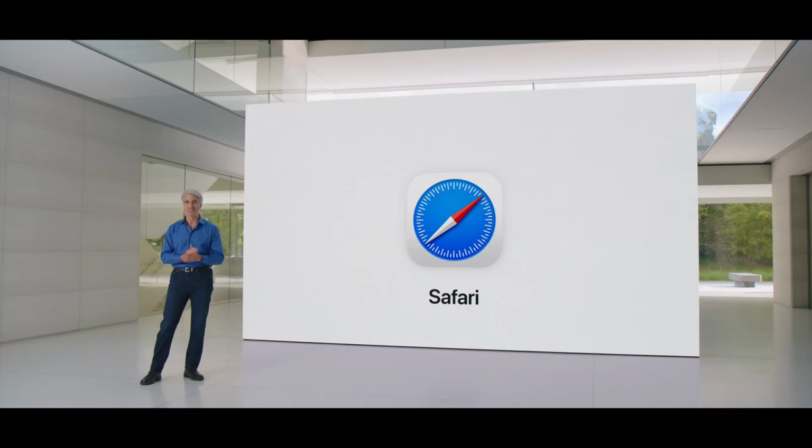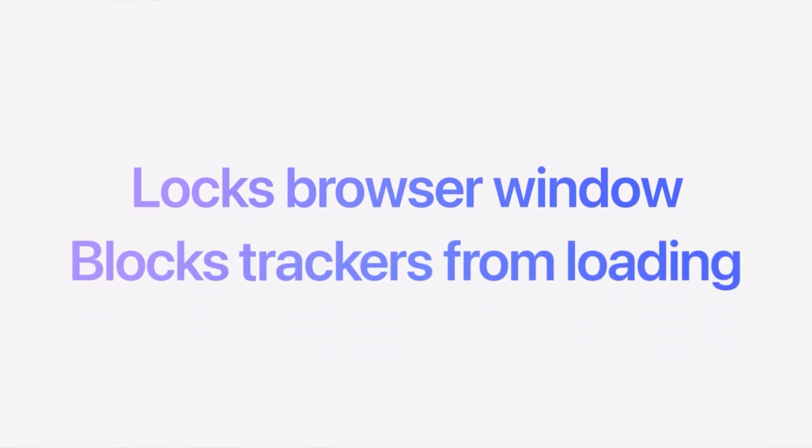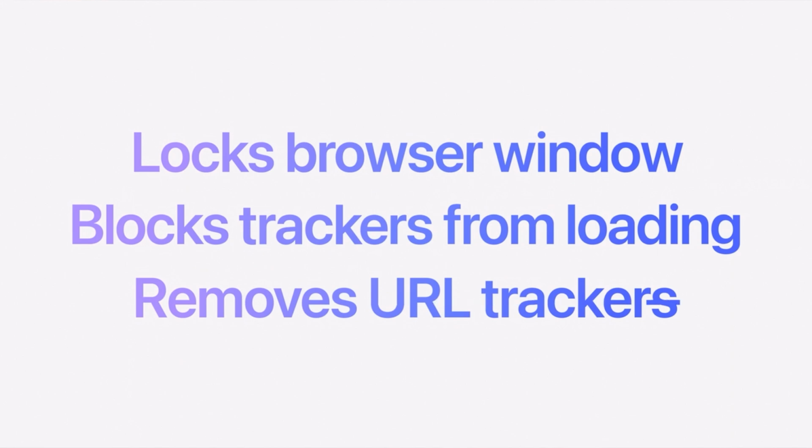Let's talk about Safari. Private browsing now locks your private windows when you're not using them. Private browsing also completely blocks trackers from loading and also removes tracking from URLs as you browse in private browsing. That is a really cool update that Apple added to macOS Sonoma.